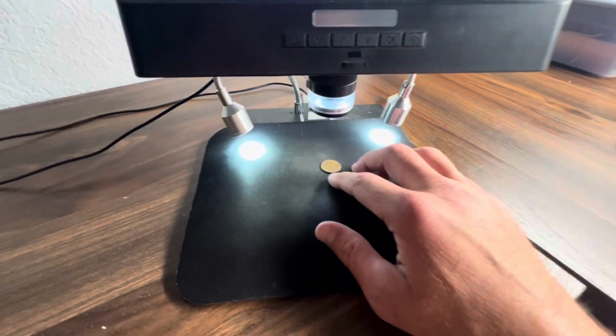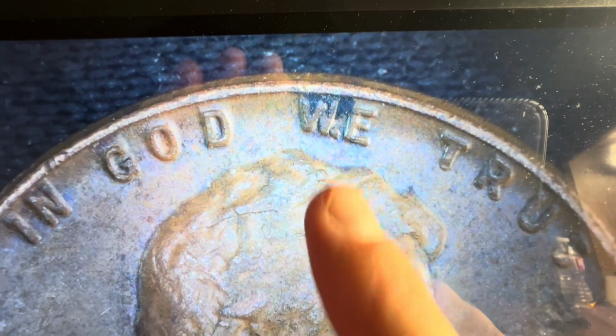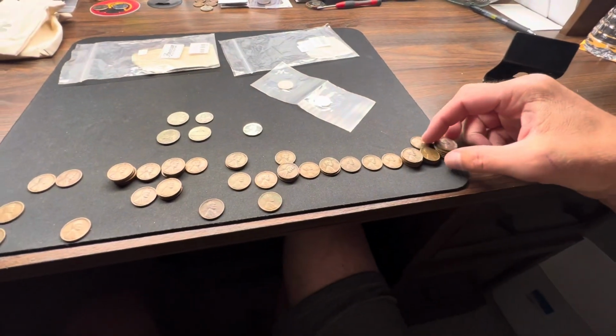So this one here is a 1958, and it's just a little bit of an error on there to me, but as you see, it's like a lamination error, and it actually left the excess metal right there by the head. So I'm not for sure if that's post or pre, but it's definitely an error right there, as you see in the head. But yet again, the excess metal is kind of stacked up here. There's a nice little die chip there. So that was just an interesting one. That's a 1958 Denver. We'll stack it on up.